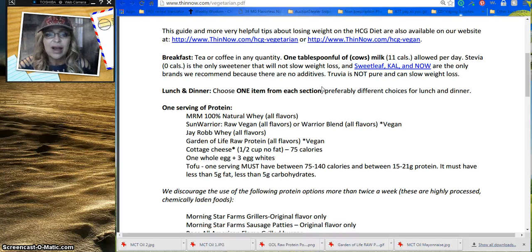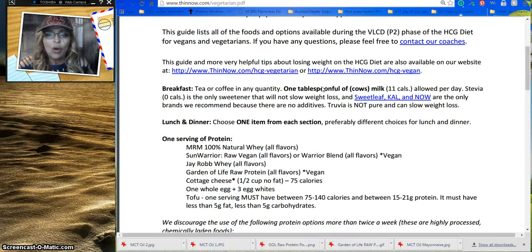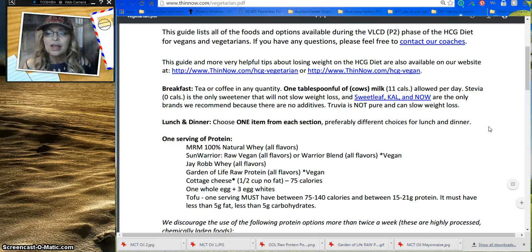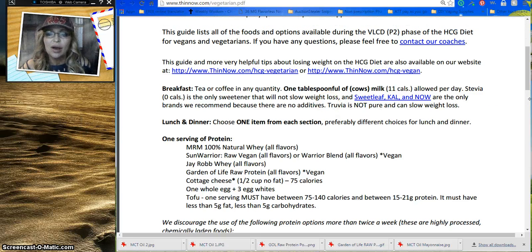So for breakfast, tea or coffee in any quantity, 1 tablespoon of cow's milk is allowed per day. Stevia is the only sweetener that will not slow weight loss.